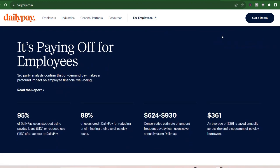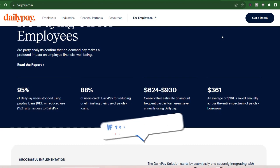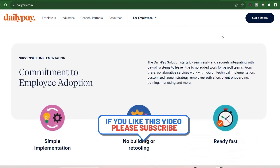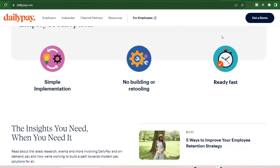Signing up for DailyPay if available. If your employer offers DailyPay, creating an account is a breeze. Download the app or visit the website. DailyPay has a user-friendly app and a website where you can sign up. Enter your information. You'll need your basic details like email address, phone number, and potentially your employee ID.